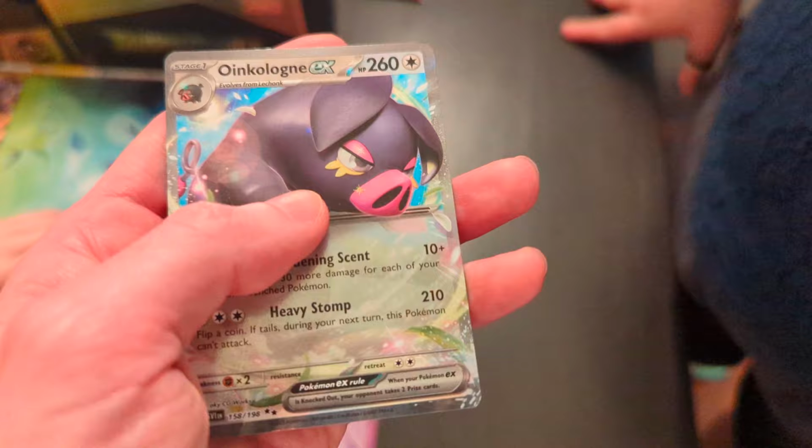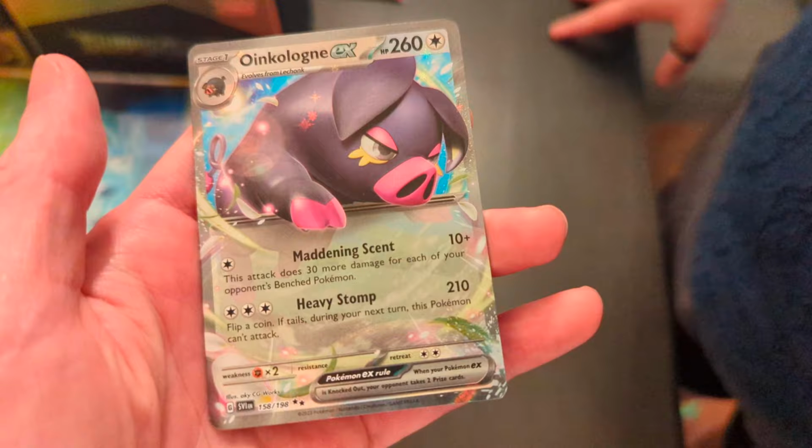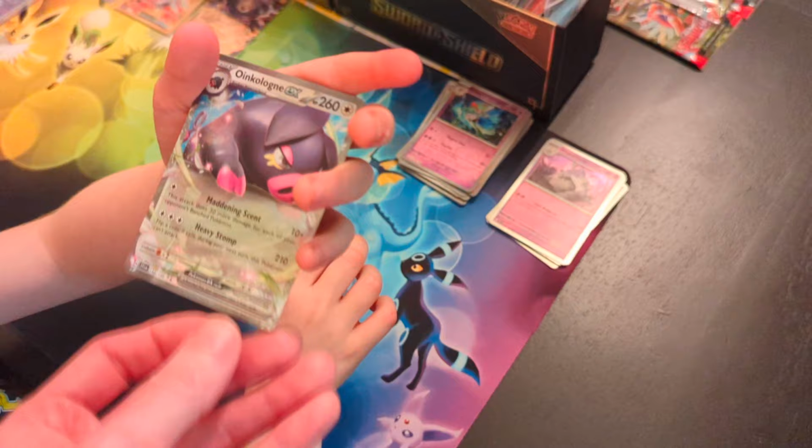And it looks like it's reaching out, so when they reach out, you reach back. See? But what's cooler? I got my hand right on Oinkalone. I got you, Oinkalone. The Magnezone is definitely cooler. But there you go. But Wyatt, you're in the lead right now. Yes. And that's what matters.